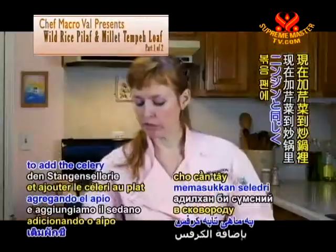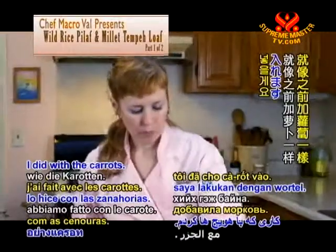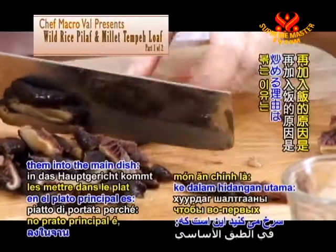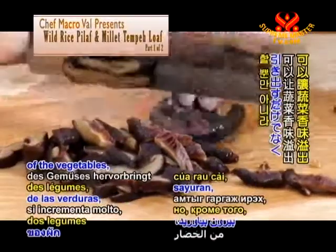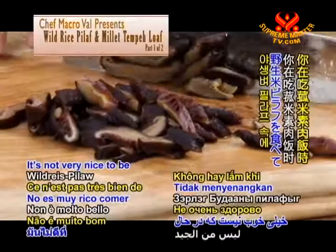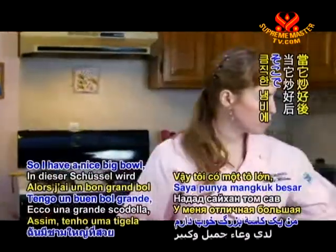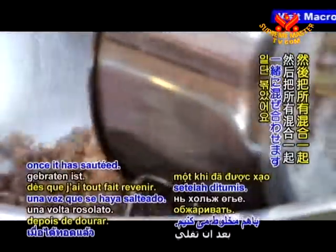I'm going to go ahead and add the celery to the saute pan, just like I did with the carrots. When you create a pilaf like this, the reason why you saute the vegetables before you actually put them into the main dish, number one, is to bring out the flavor of the vegetables, but it also makes it more palatable. It's not very nice to be eating a wild rice pilaf and come across raw carrot or raw celery.